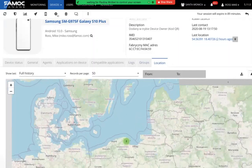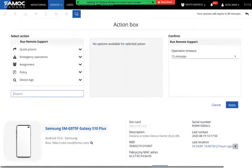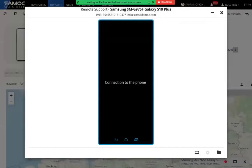The location can be received on demand or can be sent on a schedule in the policy. And what if we would like to help someone, someone in the field? We mentioned it before. We can connect to the device with remote access. As I said, it's something like RDP. So let's try to connect to this device. How does it look?